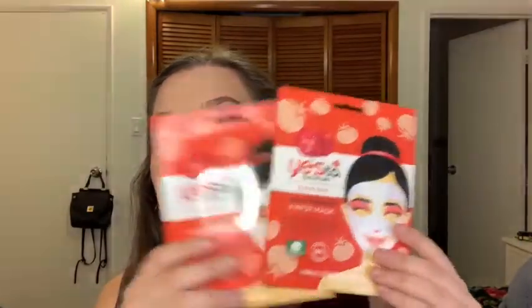And the next things that I got, you can get these at Target, but I got these at Rite Aid. So these are the Yes To brand. They do a lot of skincare. I got the Yes To Tomatoes Clear Skin Acne Fighting Paper Mask. I got a couple of these. I did get one of these, I think at Target a while ago, and I really liked them, so I picked up a couple more from Rite Aid when I was there. And then I also got the Yes To Cucumber Soothing Calming Paper Mask. This is just to calm your skin.